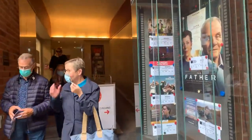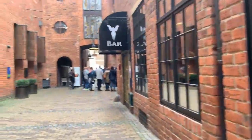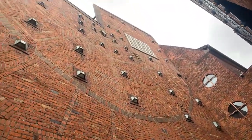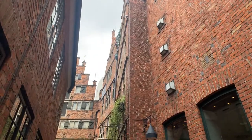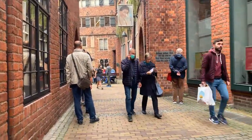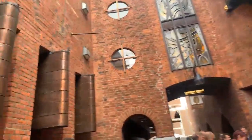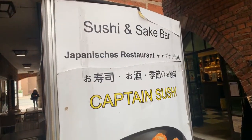Here you have a small cinema. They just show special movies. You don't see these movies in the bigger cinemas. Then you have a bar. And over there, there's a sushi shop, a sushi restaurant. Wow. You are so lucky, you can hear the chimes playing. Captain Sushi.